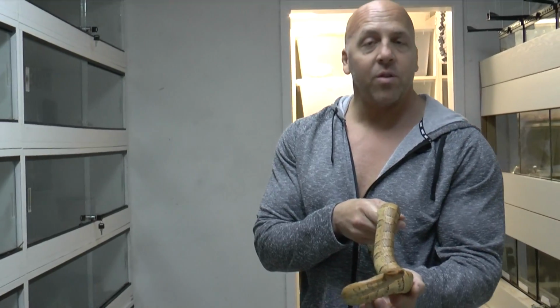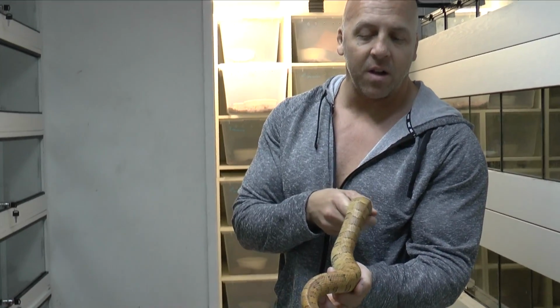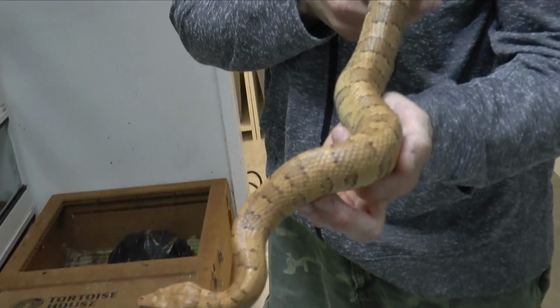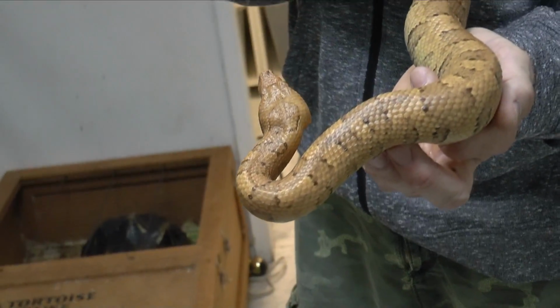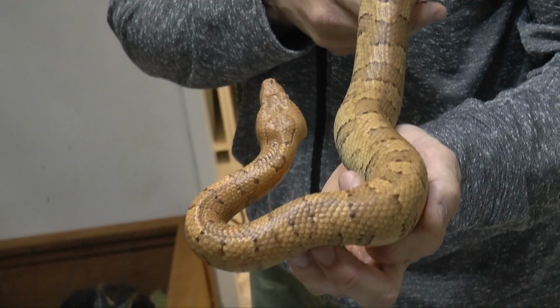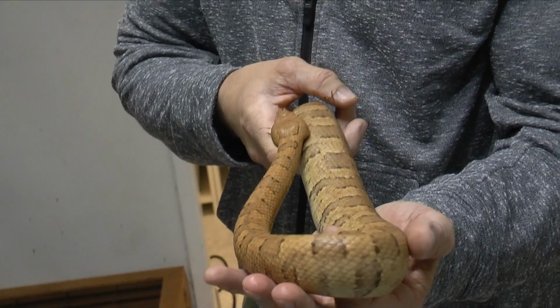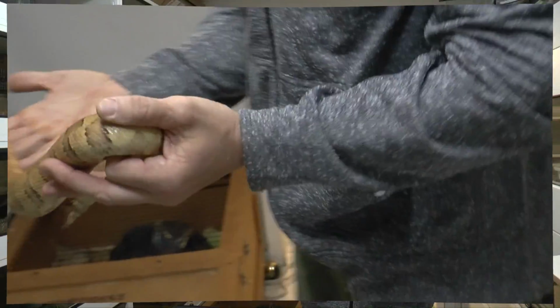The other female's in blue, but also very nice, similar color, lots of white calico marks. And the male has not had his first shed in captivity. Long-term captive, they all came together, feeding really good. He's an orange animal, going to be beautiful when he sheds as well.